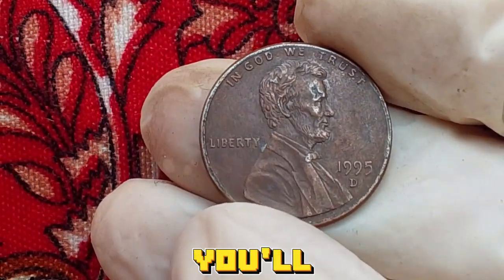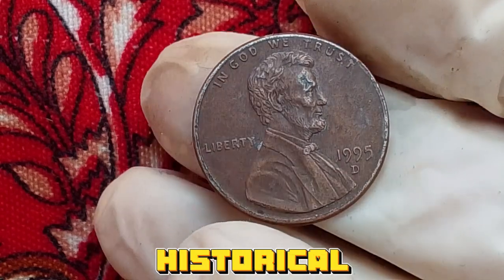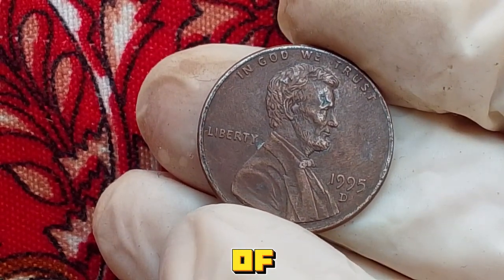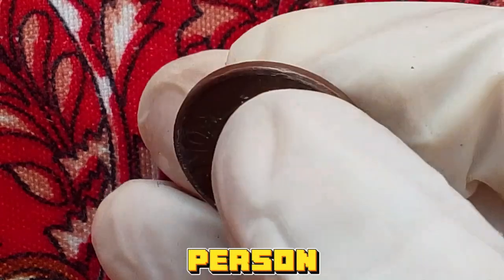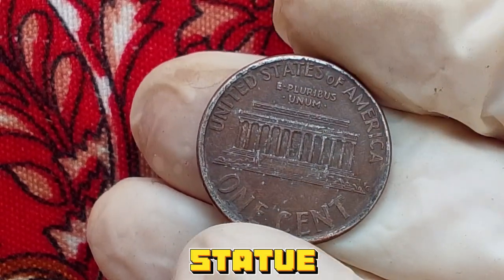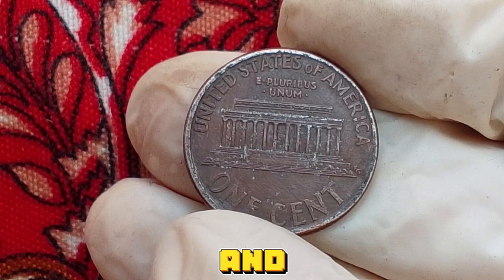On the reverse, you'll find the majestic Lincoln Memorial, a monument that has witnessed countless historical moments. If you look closely, you can even see the statue of Lincoln seated inside. This was one of the rare U.S. coins where a person appears on both sides, Lincoln on the obverse and again, as a statue, on the reverse. A beautiful symbol of unity, legacy, and endurance.